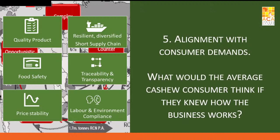But we do have to ask that question, and it would be much more sustainable if we were able to tell the consumer, yeah, this product is processed where it grows or close to where it grows. It goes directly to you. It goes quickly to you. We can show you that supply chain. We can demonstrate where it comes from.